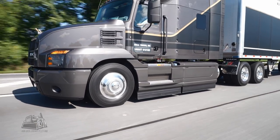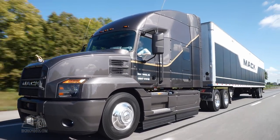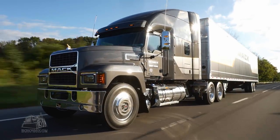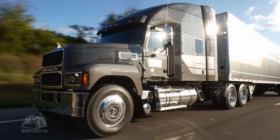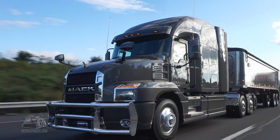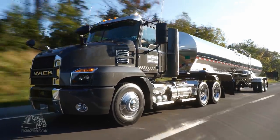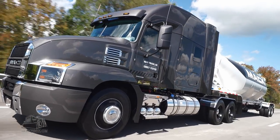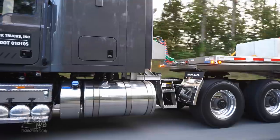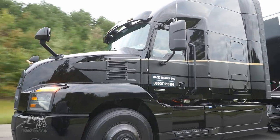Tell me about the models that you have in tow behind you. We have 8 Anthem models, 1 Pinnacle and 1 Granite. The Granite's in a dump configuration. The Pinnacle, I think, is pulling a van trailer. And the Anthems are pulling dump trailers, smooth bore tankers, pneumatic trailers, and vans as well. We've got day cabs, 48-inch sleepers, and 70-inch stand-up sleepers, all included in the convoy.